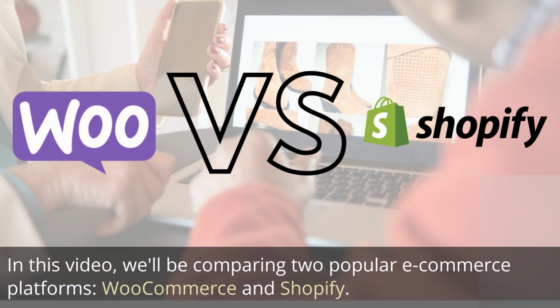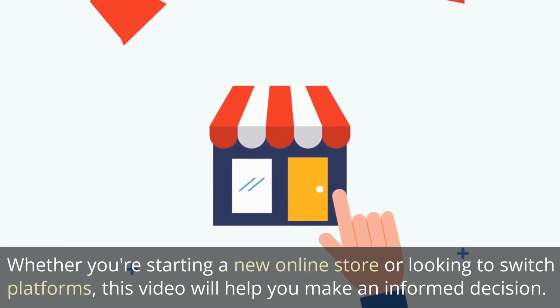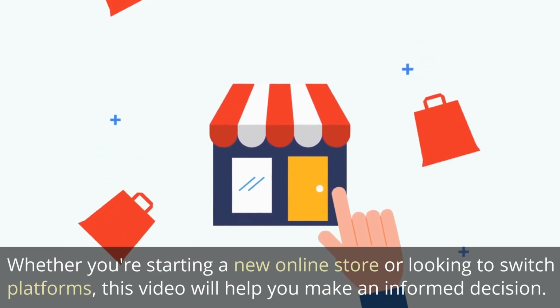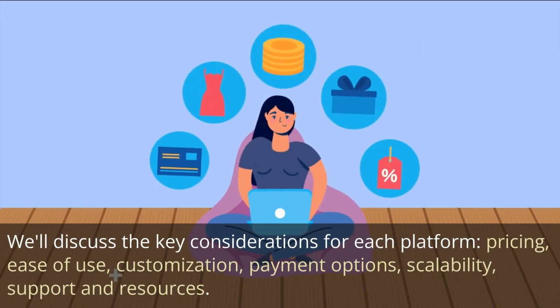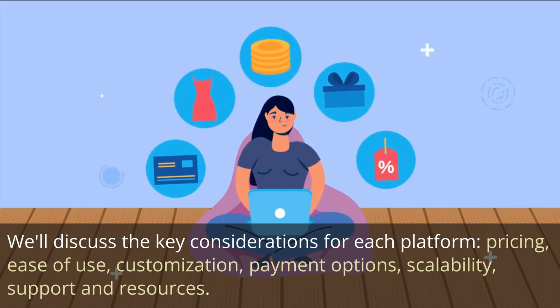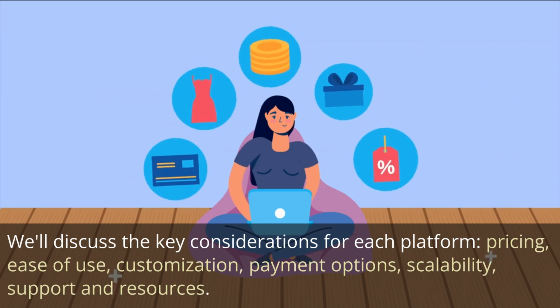In this video, we'll be comparing two popular e-commerce platforms, WooCommerce and Shopify. Whether you're starting a new online store or looking to switch platforms, this video will help you make an informed decision. We'll discuss the key considerations for each platform: pricing, ease of use, customization, payment options, scalability, support, and resources.